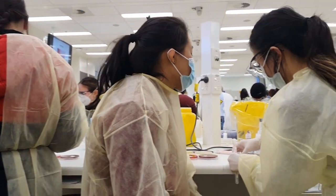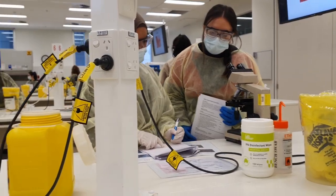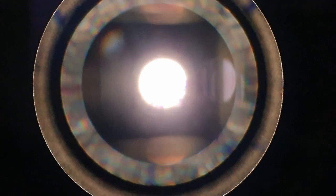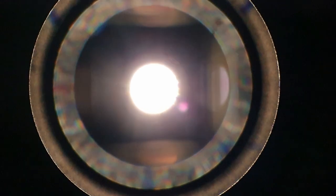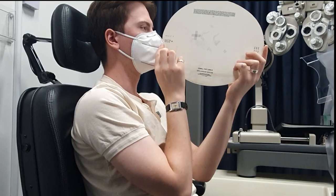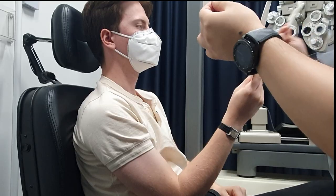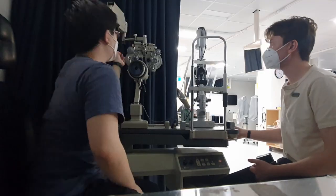So to start off the week, we have a microbiology lab where we're identifying all the weird and wonderful bacteria found in these cultures. In clinic, we tested some of our binocular vision workup skills. These are important if your ability to focus your eyes and coordinate your eyes are not in sync.